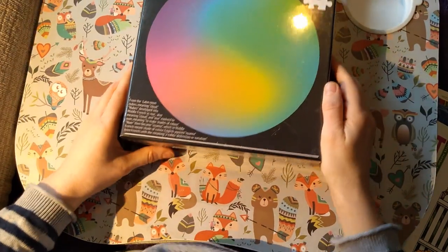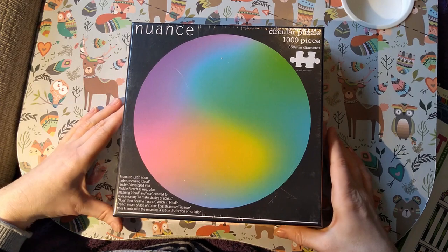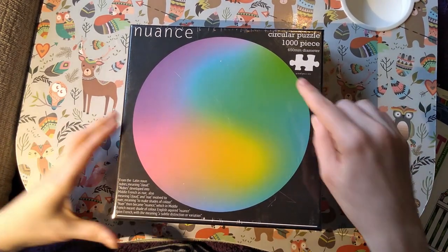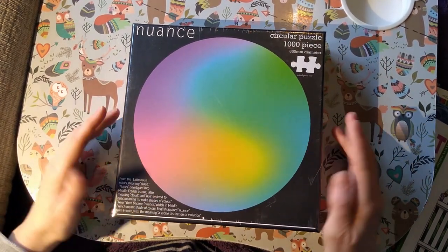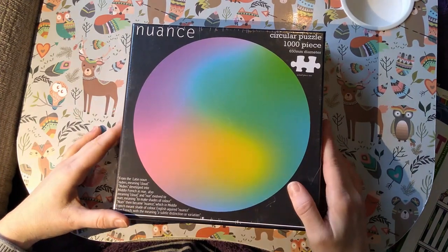So that one was 1,000 piece. This one is also 1,000 piece. And yeah, not a lot to say about it. It's a circle and it's just colours. So this is going to be rock hard, I think, but I also think it's going to be amazing, so I'm looking forward to that one.